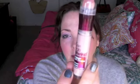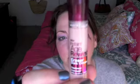It's the Instant Age Rewind Eraser Dark Circles Treatment Concealer from Maybelline. I have the neutralizing one, and I have this one, which is the brightener. I'm going to talk to you about the brightener because I actually like it more than the neutralizer for an under eye treatment. It's got a really nice light pinky shade to it. Can you see that kind of pinky cast to it? It works really well to neutralize under eye circles and brighten up the whole area. So it's very, very nice.